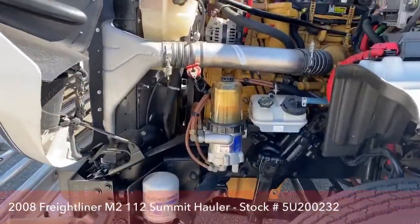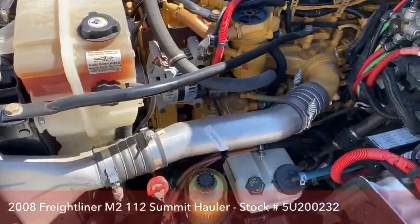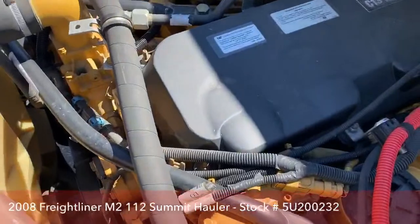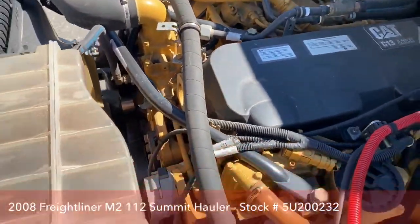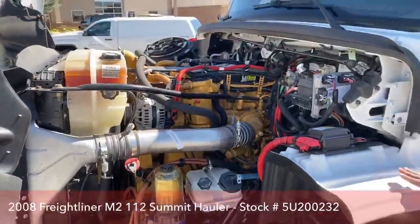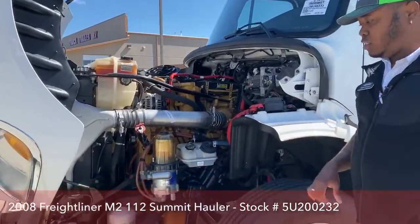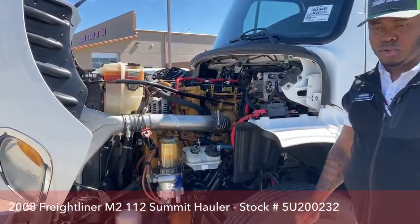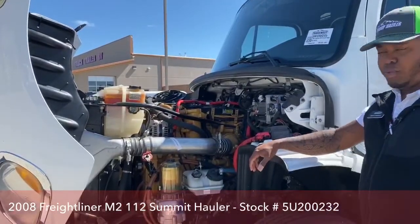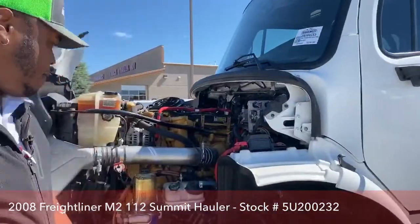This M2 112 does come with the CAT C13 engine, and they partnered with the Allison 4000 TRV 6-speed automatic transmission. This engine right here produces 410 horsepower. Yeah, that could pull almost anything. Any heavy trailers and stuff like that, we have enough horsepower to pull those. The GVWR on this is 31,300 pounds. So you got a lot of room to pull stuff.